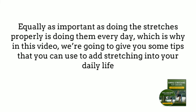Equally as important as doing these stretches properly is doing them every day, which is why in this section we're going to give you some tips that you can use to add stretching into your daily life so you can stick with it and keep reaping the benefits of a stretch training program.